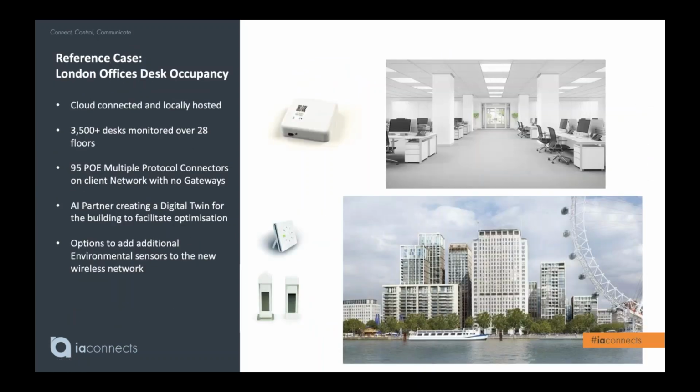The second reference case is a desk occupancy solution in London offices. So this is an anonymized use case of a multi-phase project that we have in London. There are over 3,500 desks monitored across 28 floors.